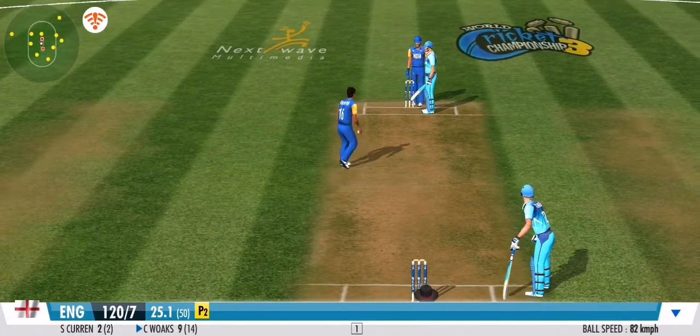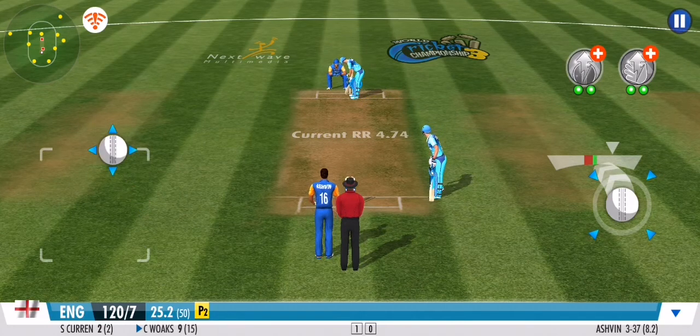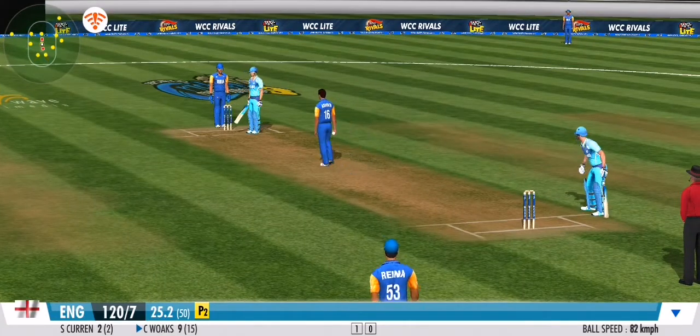Steps out his front foot and defends that beautifully. The striker is hesitant to make any big moves. No runs off that ball. That's what I call rock solid defence.